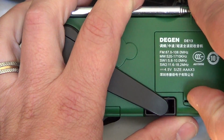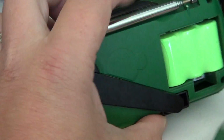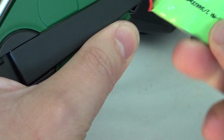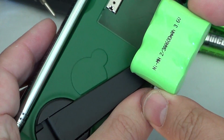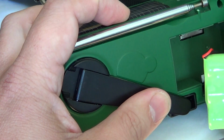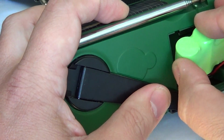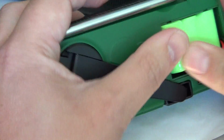Apart from that, what do you have? You've got here the rechargeable battery that is replaceable, so you can actually open the compartment and get a new battery when the battery is bad. And it's one of those standard cordless telephone batteries, which is pretty nice.